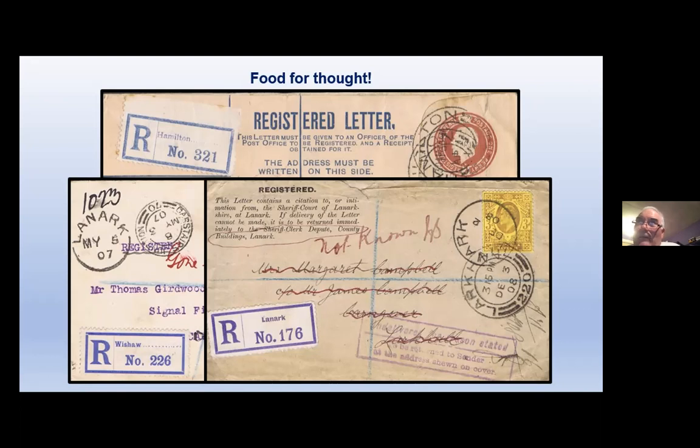So what I've done after that is gradually I moved from solely Lanarkshire, which is my main interest, of course, to Scotland. So I collect Scottish labels. That doesn't mean to say that I collect every single label that I can find, but certainly each type of label, because as it turns out, there's quite a lot.